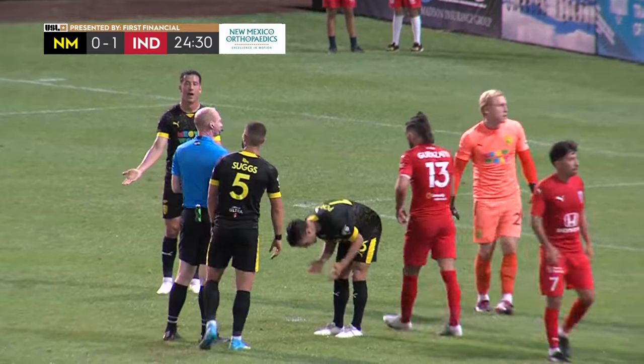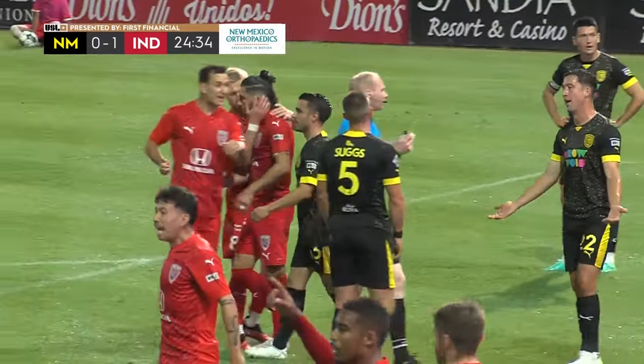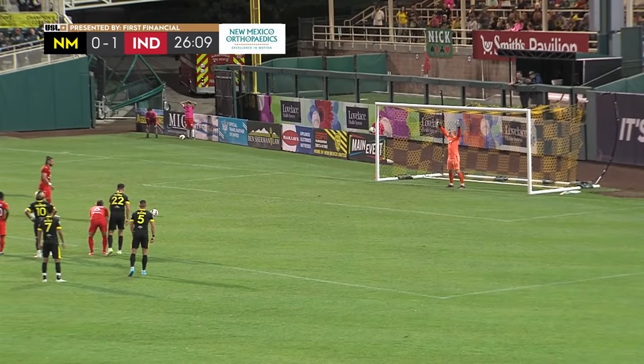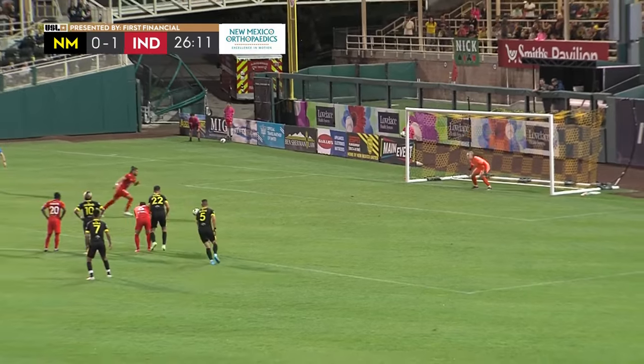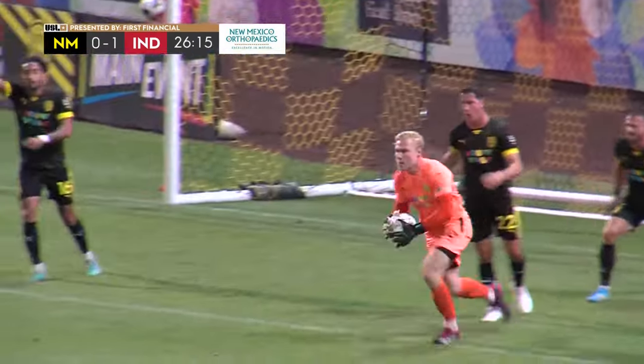Indy looking to go up 2-0 here early in this first half. Sebastian Guenzatti looking to put Indy up 2-0. Oh, and what a save from Andrew Thomas.